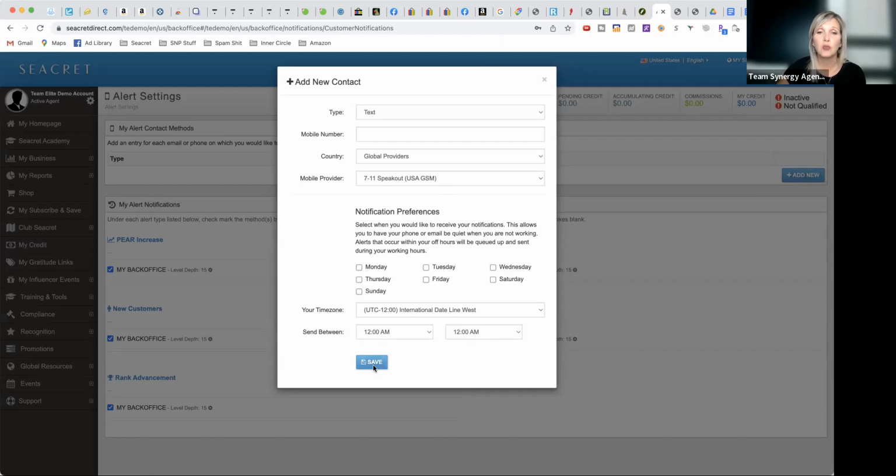The big thing is you do want to hit save, but also I highly recommend the text, because this way, once we update the notifications down here, anytime a new agent or new customer gets added, you're going to get a notification, no matter who put them in your organization, right?